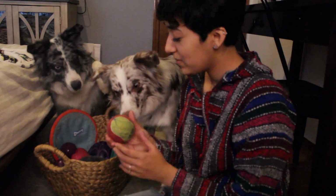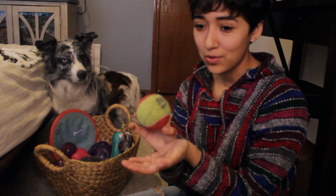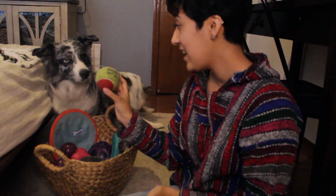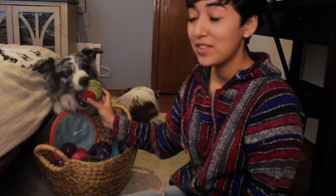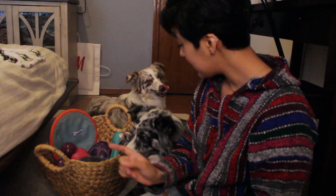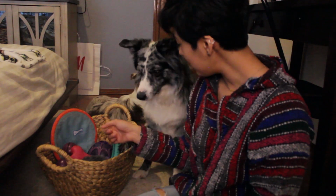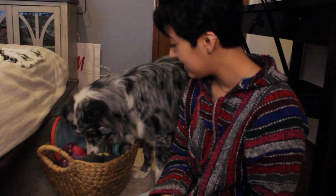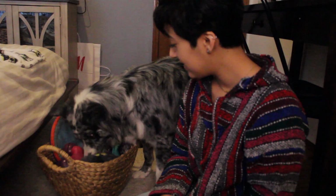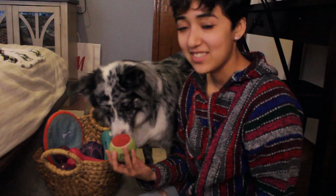Oh, thank you. Of course, this is Stella's favorite toy, the tennis ball. The only reason I know it's her favorite is because she has not torn it up, which is very hard to believe because she literally tears up every tennis ball ever. Can you get your other toy? Get your toy. One eternity later. Ooh, that's a nice one. You like that one? She wants her tennis ball.